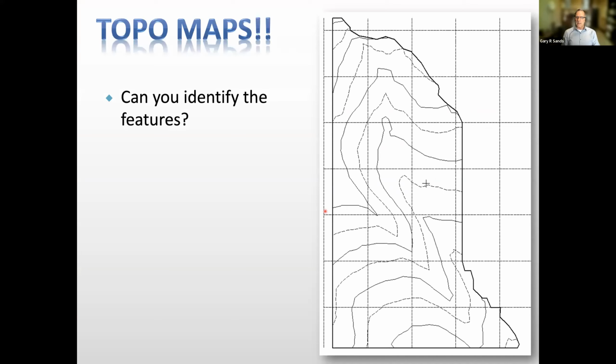Topo maps are crucial to understanding and doing good drainage work, but even more important to doing drainage water management work. And so I want to just spend a second here looking at topographic maps. Let me just say that for those of you who are not used to looking at these, I don't have any labels on this. I don't have contour elevations labeled, but each one of these lines is a constant elevation.